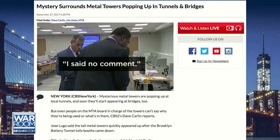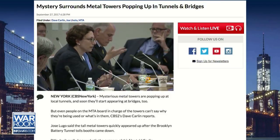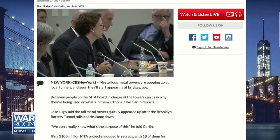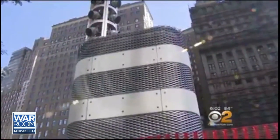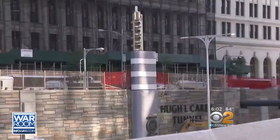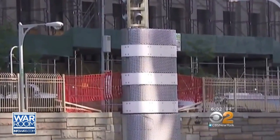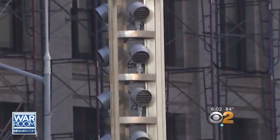The MTA's man in charge of the bridges and tunnels, Cedric Fulton, dodged Carlin's questions on Wednesday. I said no comment. And we have video of that. So let's roll the video. It's up really nice. Jose Lugo says these tall metal towers quickly popped up after Brooklyn Battery Tunnel toll booths came down. We don't really know what's the purpose of this. It's a $100 million MTA project full of secrecy, with 18 of these for the tunnels and bridges.